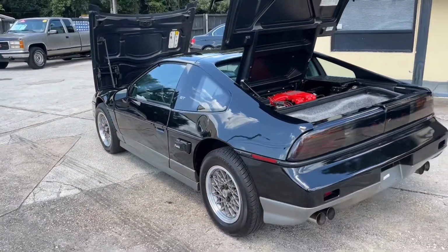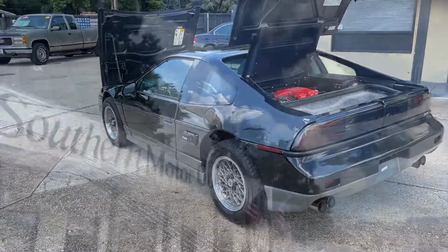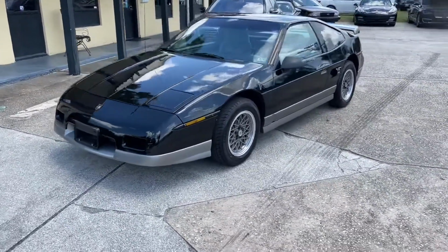All right, stay with me. I'm gonna take the camera and shut it off for just a moment. Just close these down, walk around it, open her up. Let's check her out. All right, there she is. Now that looks a little better, doesn't it? It sure does. What a cute little car.